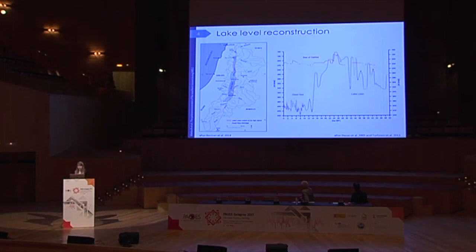So we are studying MIS2 because this was a very special period in the southern Levant. As you can see, the lake levels were very high during this time. Here, for example, the Dead Sea lake level was about 400 meters below mean sea level during the Holocene. But here during the last glacial, and in particular during MIS2, it was about 240 meters higher than during the Holocene. And also the Sea of Galilee was much higher than today, and both lakes even merged during this time and formed this mega lake, Lake Lisan, here, which you can see on this map.